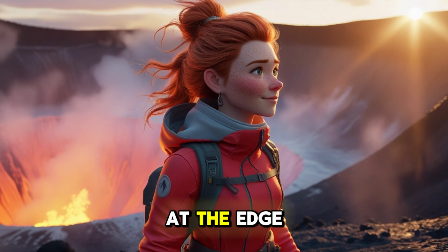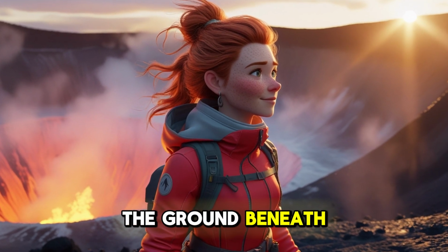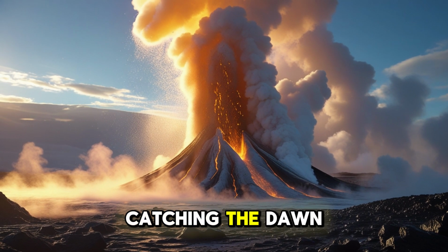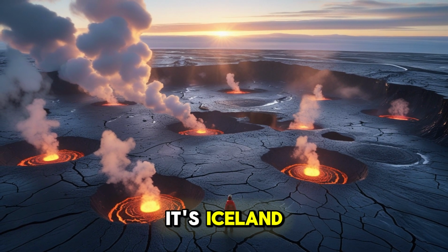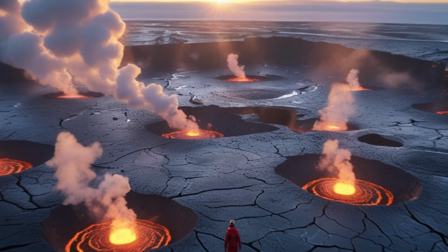As Lena stands at the edge of a newly formed crater, the ground beneath her rumbles, not with fear, but with life. A plume of steam rises, catching the dawn light like a signal flare. It's not the end of the journey. It's Iceland reminding us this world is still writing itself.